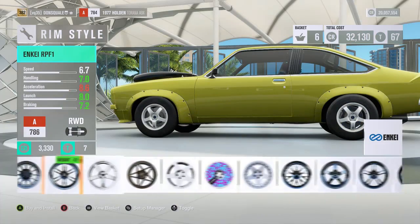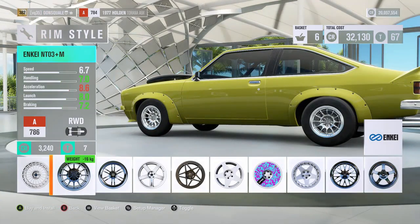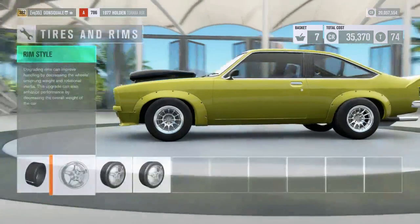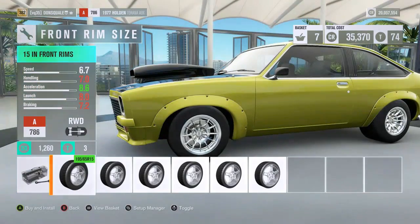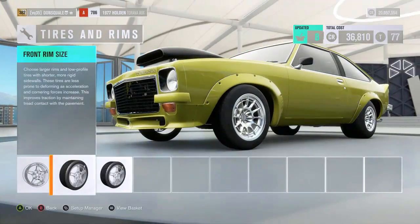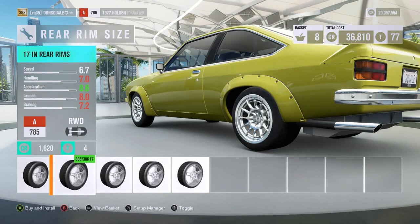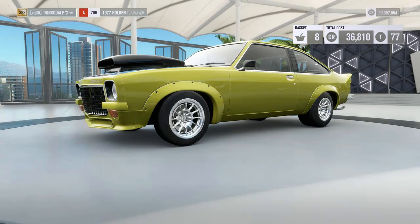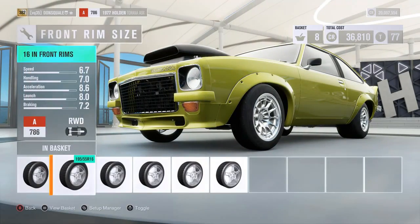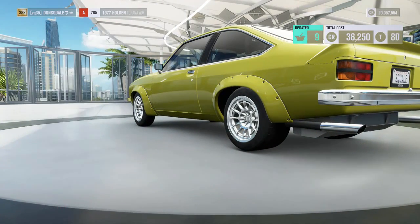Now after skimming through a couple of options, I'm not gonna lie, I'm kind of a fan of these NK NT03s. Not really sure if NKs are a wheel that would ever make its way onto a car like this, but I think for this one, it's going to look pretty good. I just like the spoke design. It's got a little bit of concaveness to it. Looks really dope. So I'm going to go ahead and install 16s on the front, and we'll go with a 16 as well on the back.